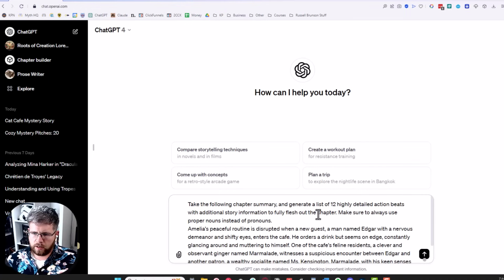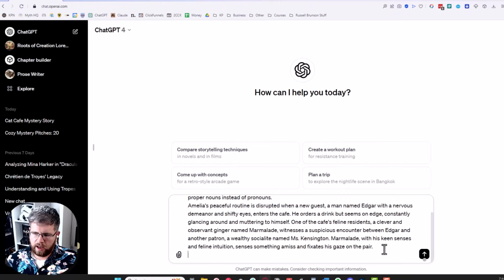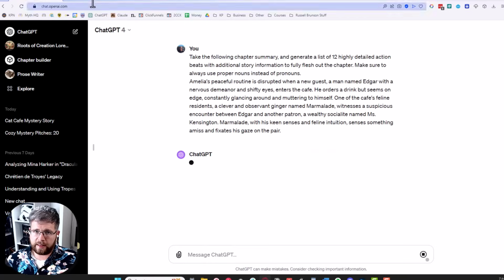Chapter summary. And generate a list of 12 highly detailed action beats with additional story information to fully flesh out the chapter. Make sure to always use proper nouns instead of pronouns. That's my generic beat generating prompt. And then I just paste the information from the outline that we had in there. And we'll just go ahead and get that going.